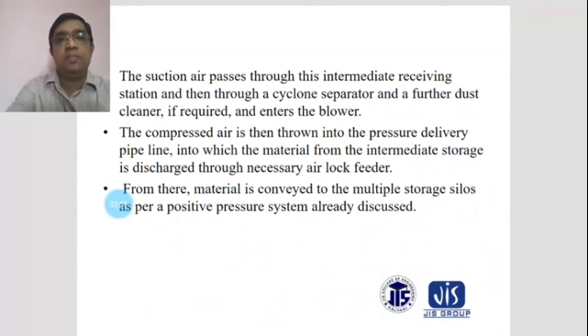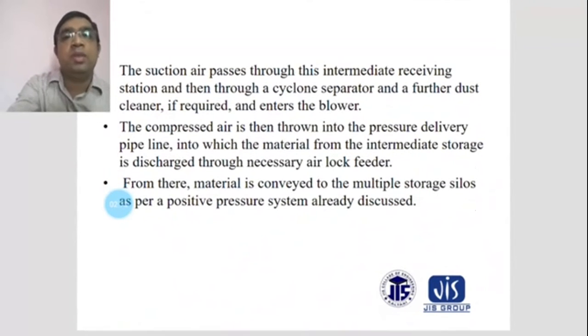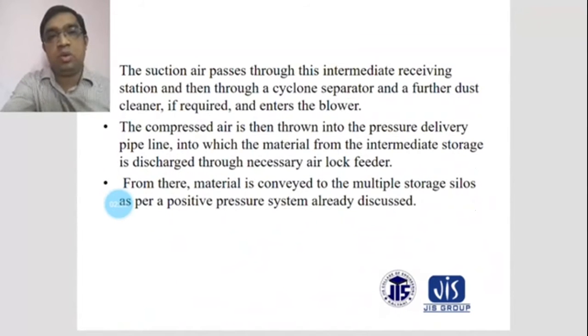Basically, the suction is done at the receiving stations, and the suction valve is used along with the cyclone separators and the dust cleaners. This air then goes to the blower, which blows it into the system, and the materials are transferred again after reaching the receiving station.